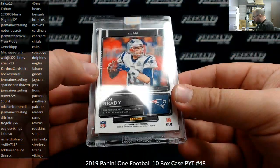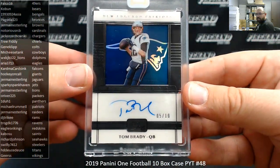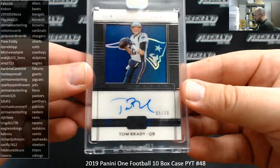Actually, they call this, I forget what they call this, but it's got like the artist thing on the back too, which is cool. Congrats again to Michael Rummel on getting the Brady. First Brady I pulled out of Panini One.